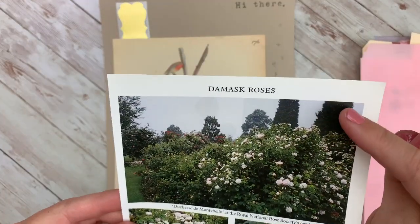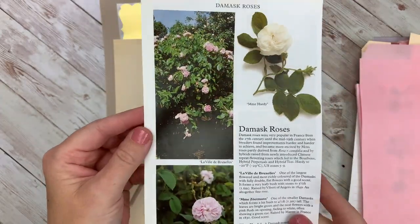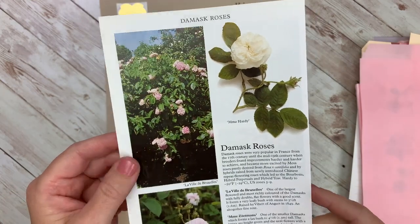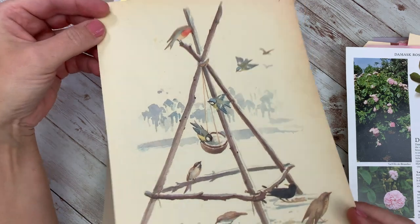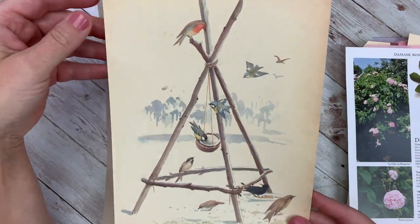This one just happens to be damask roses, but the images are really pretty. You could cut them out and make journaling cards out of them. You could cut some of the rose images out and just use them as ephemera in your journal. Another Edith Holden book page. So there is one Edith Holden book page in this kit.